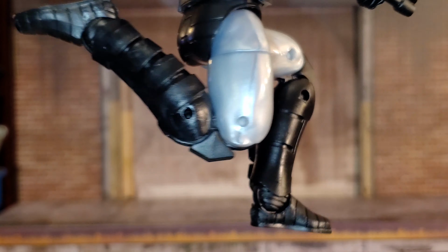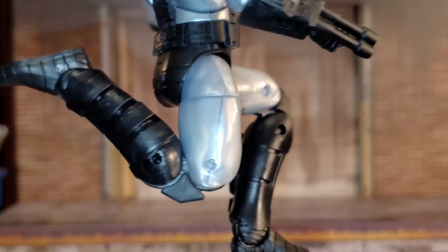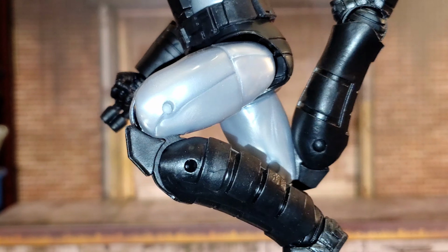Double jointed knees. He can bend down and ask somebody to marry him. Can he kick his own butt? Let's see if we apply some pressure. Nope, and plus it's too high, his legs are long, so he'll be kicking himself in the waist anyway. But you see, you get that knee bent right here. Quick.